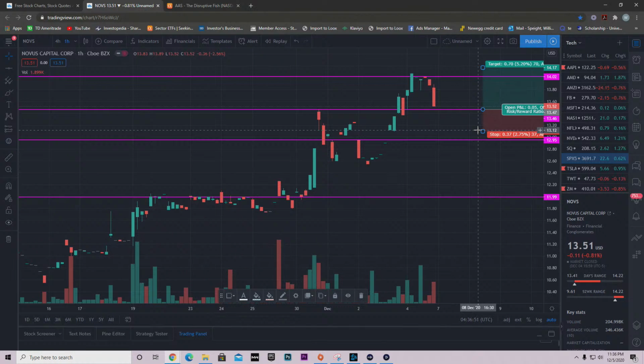I do that a lot too, where I still want to stay in the stock just because I like it as a longer term stock. Whereas if I'm trading, I get out sooner. So it just all depends on what your strategy is. Are you trading it, or are you looking to hold it? If you're looking to hold it, then I'd consider still locking in some profits, just because you don't want to give back the profits you've already made from $12.